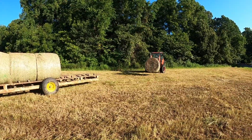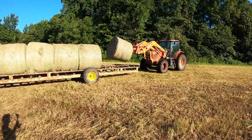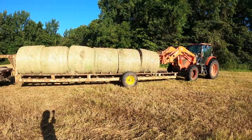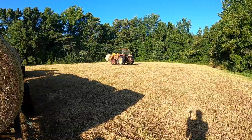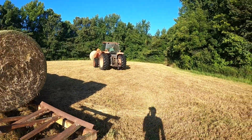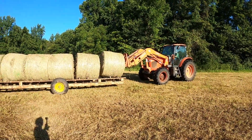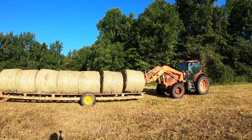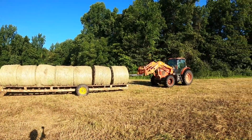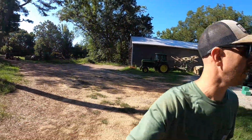So he's gonna go at a little different angle this time. He wants to really try to push them all together so it's good and tight. And then we're ready to rock and roll, deliver this back to the headquarters. Made 2 loads in. There's 7 rolls over there, 7 rolls over there.